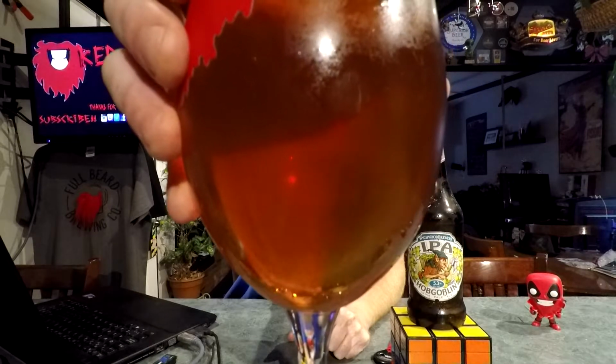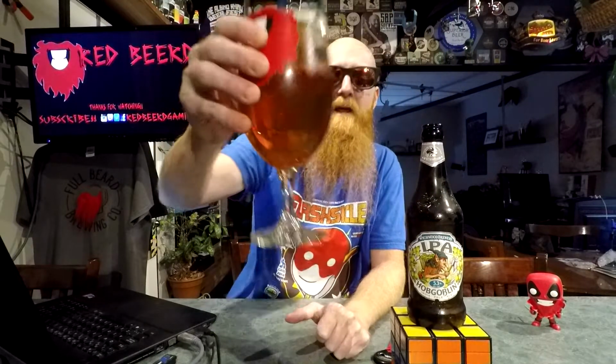Crystal clear, aside from the chill haze, and again, a little on the darker side. It looks just kind of like a little bit of a darker tinged lager or something. I'm really not getting much but malty aromas off that. Doesn't smell bad, but if I was to be blind tasting this, I would not guess IPA at all. To be honest, I'd probably say cream ale.